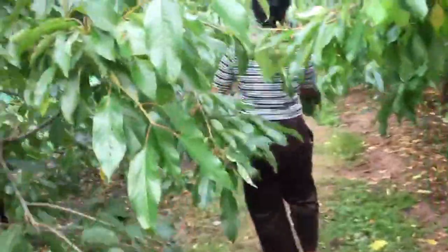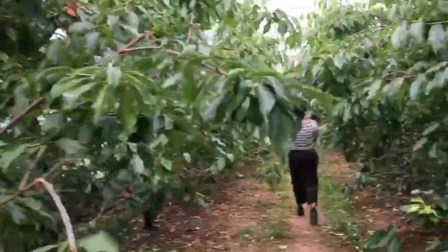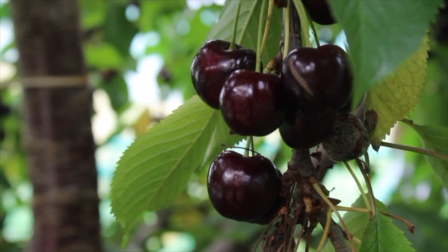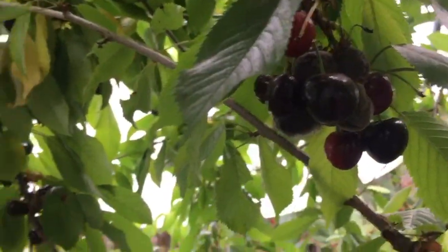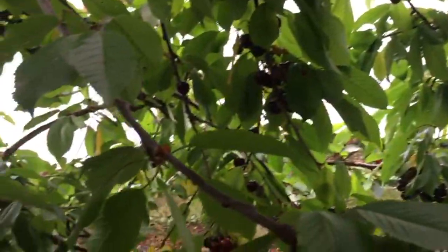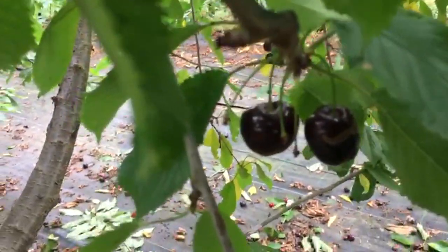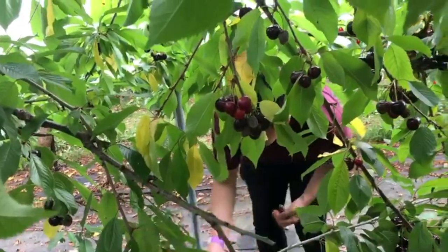So as you go in, there are, I think, 2, 3, 4 rows in each polytunnel, if I'm correct. And you're just free to roam about to pick. But unlike the strawberries and the raspberries, where you pay at the end of picking, with cherry trees you pay for a box at the beginning. There's usually somebody standing outside the polytunnels with a card reader and a money box if you're using cash, I suppose, and you pay before you go in.